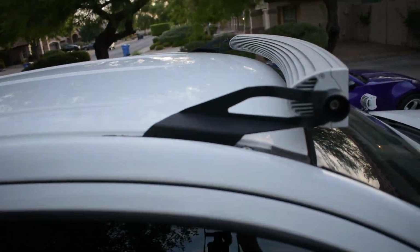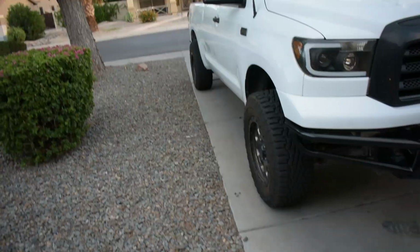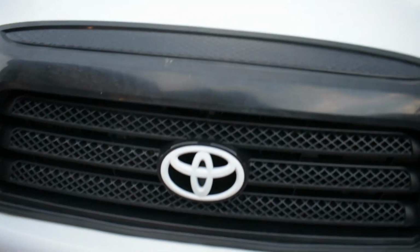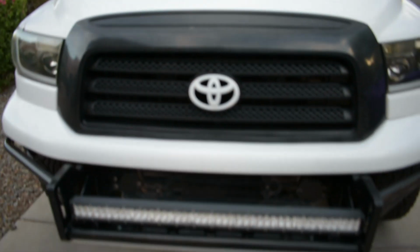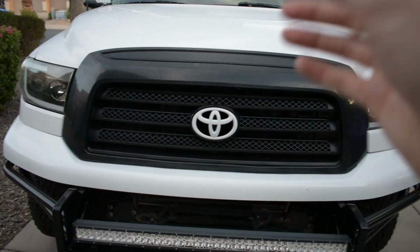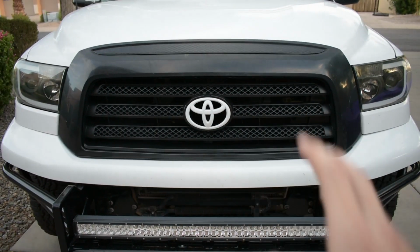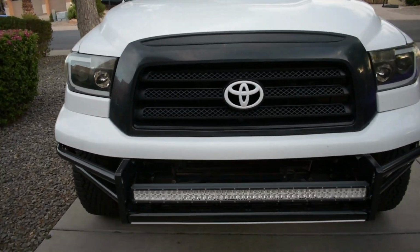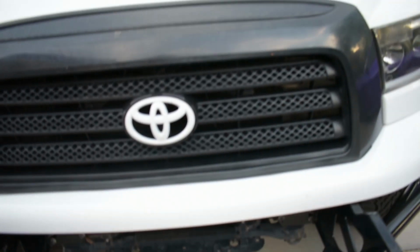They're pop riveted right up on top there. I have the black grill. I got this on OfferUp. Guy near me was selling it for really cheap, so I went and picked it up. I think I got it for 30 bucks on OfferUp. Another one of the happiest things I've done to the truck, because it did come with just the stock chrome one. I like the black one better.